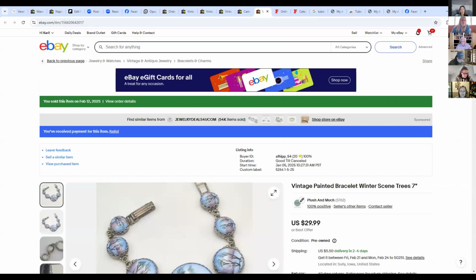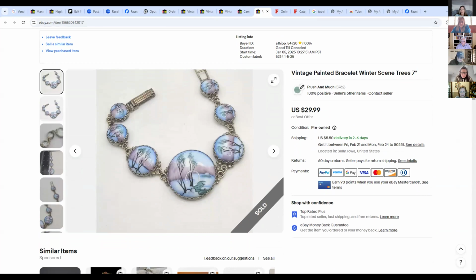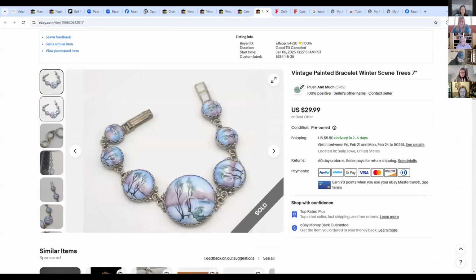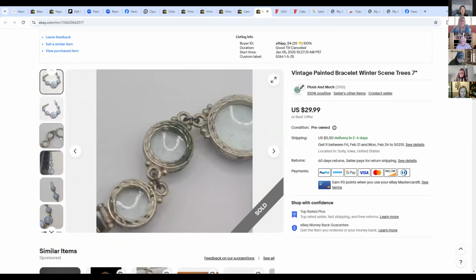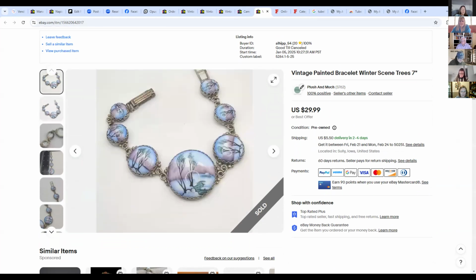And this one did not go for a lot of money, but I just really liked this bracelet. I just thought it was really pretty. It was like a little winter scene. It wasn't worth a whole lot, but I listed it on January 5th. It took about a month to sell. So not too bad. You guys know I like to move my things along. But even with all mine combined, Rowdy still beat me.